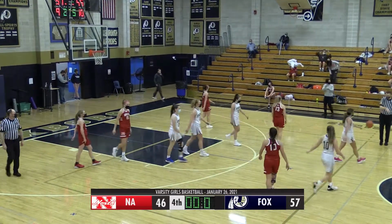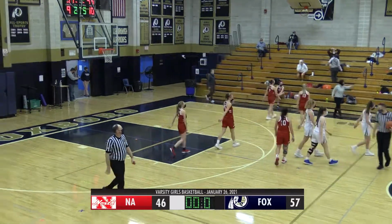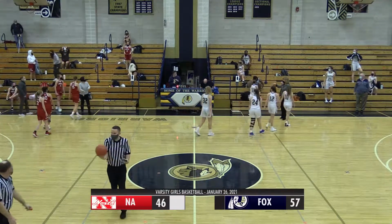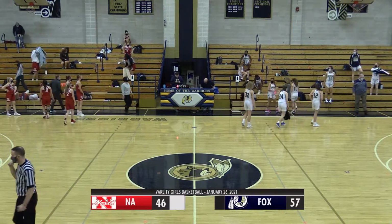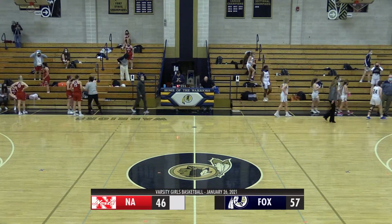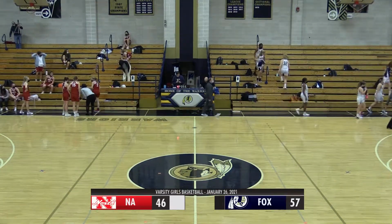Okay. So the final here at Foxborough Gymnasium, 57 for the Warriors, 46 for the Red Rocketeers. Well, it was a competitive game. We kind of opened up in the first quarter, got about a 10, 12-point lead. It kind of stayed there, but it was competitive from that point on. Absolutely. A little sloppy towards the end, a lot of fouls and turnovers. Good game by the Warriors, and the two teams will meet up again Thursday in North Attleboro. That should be a good game. They know each other's game now.